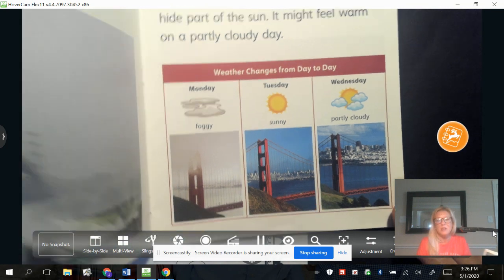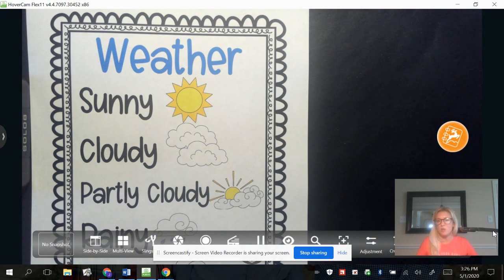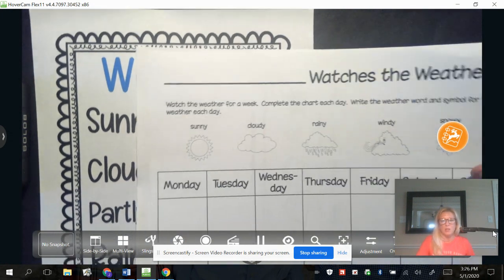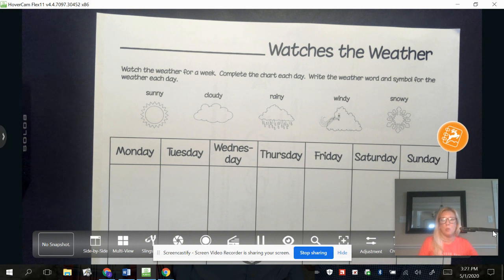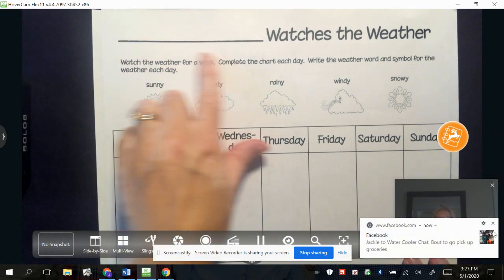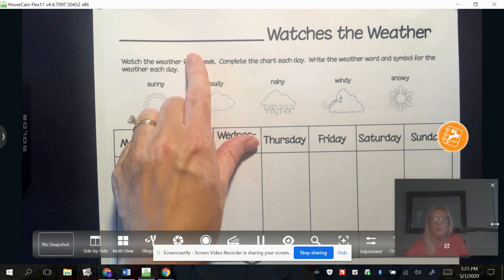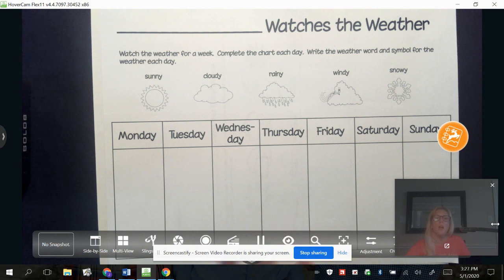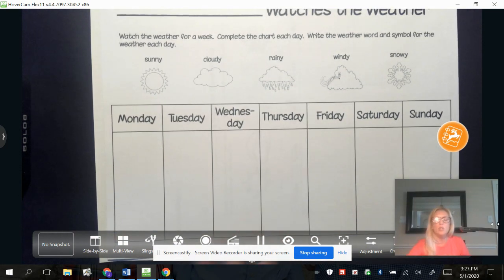All right. So boys and girls, this week, you're going to be scientists observing with your senses. You are going to see a page like this attached to your lesson plan calendar for the week, and you'll just write your name right here. You just put your name. Christian watches the weather. Landon watches the weather. Tanya watches the weather, and then you'll watch the weather for a week.